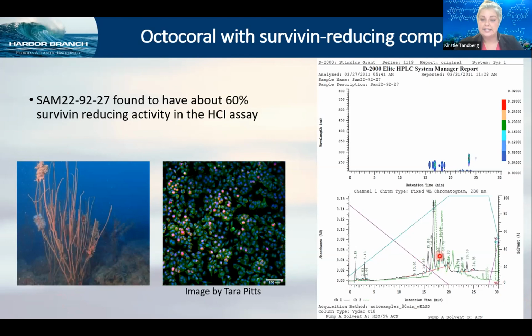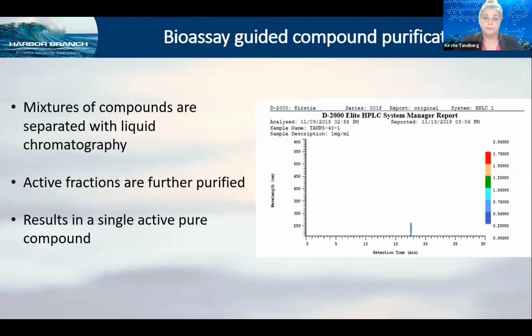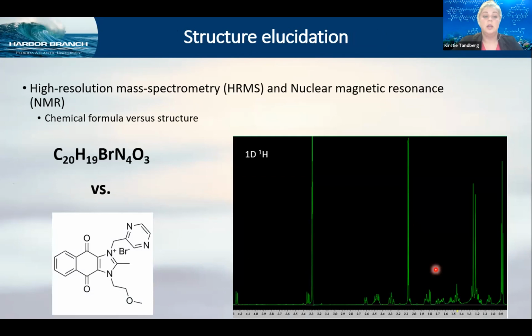So once we have a hit, the next step is to try to purify out the single active compound responsible for what we're seeing. So we separate out these mixtures of compounds with liquid chromatography via bioassay-guided fractionation. So once we get a pure active compound, as you can see right here, the next step is to determine the identity of this compound. So we're able to do that with a couple different tools.